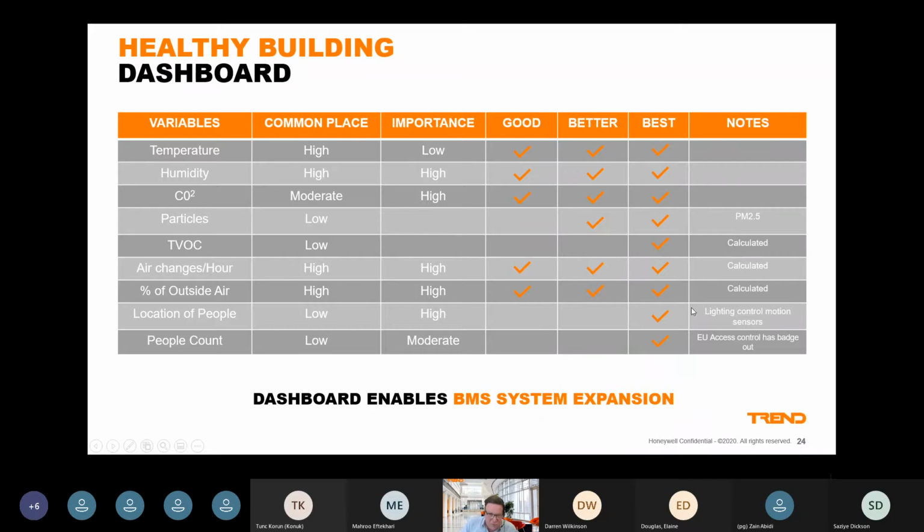Obviously as we move on, if we start to introduce the particle measurement, or we put in the IAC sensors and we start to measure TVOC, we've got more data coming into the BEMS system. So we can do more with that data, and we can display with greater accuracy the quality of that space.